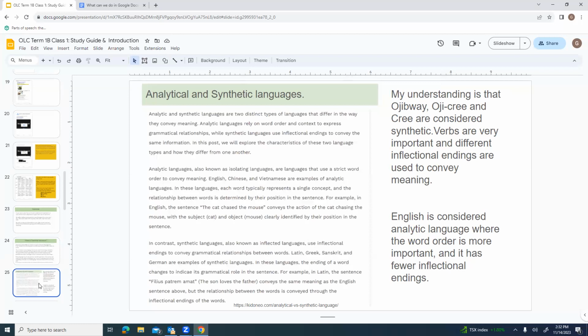Whereas analytical languages are isolating languages, and they use a strict word order to convey meaning. So English, Chinese, Vietnamese, those are all examples of analytical languages. And in those languages, each word represents one concept, and the relationship between the words is determined by their position in the sentence. So for example, in English, the sentence, "the cat chased the mouse," conveys that the cat was chasing the mouse, with the subject being the cat and the object is the mouse. And that's identified by their position. Cat comes first, so it's the subject. Chase comes next, so it's probably going to be our verb. Mouse comes after the verb, so it's the object.